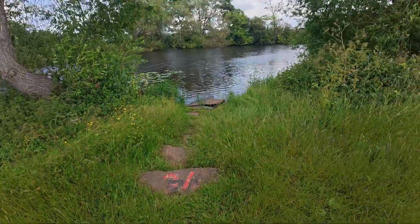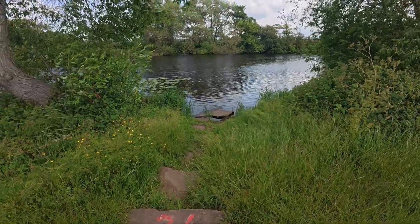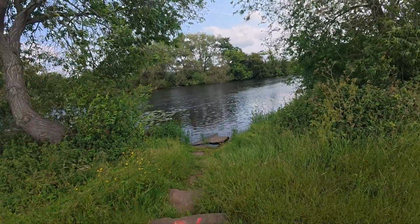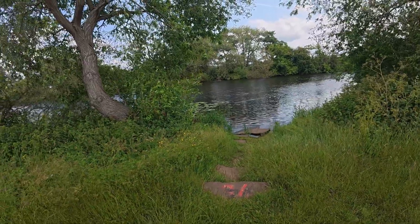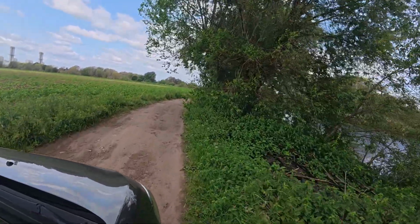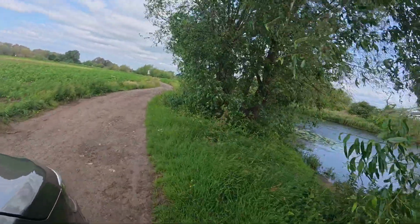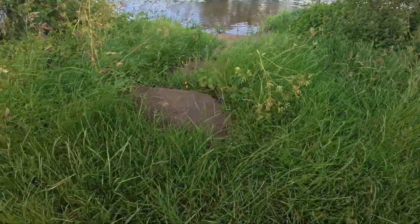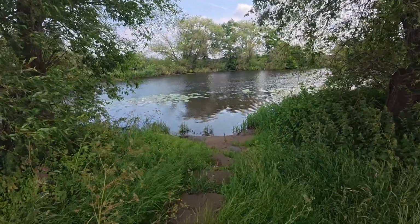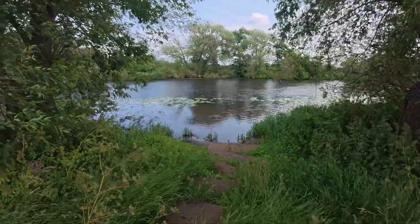Peg 34, look. Look at that, beautiful, isn't it? Bit nice and sheltered, this one. Another one here, look. You see this one? Lilies in front there. All the way along here. Look at all this.